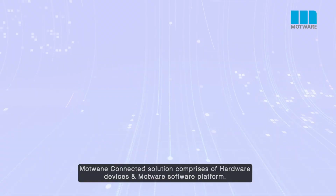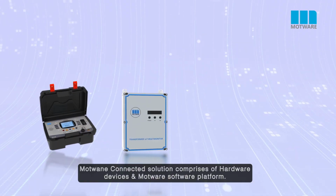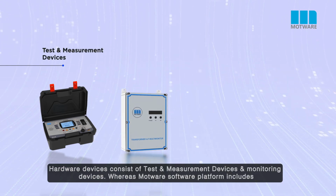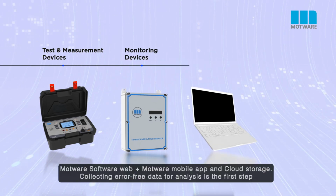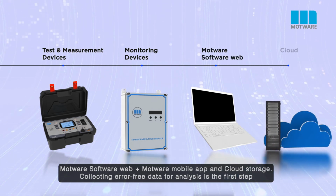Motwane Connected Solution comprises hardware devices and the MOTWARE software platform. Hardware devices consist of test and management devices and monitoring devices, whereas the MOTWARE software platform includes MOTWARE software web, plus MOTWARE mobile app and cloud storage.